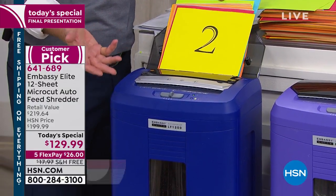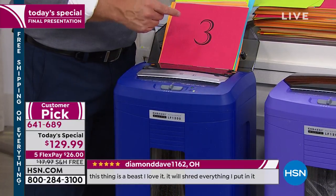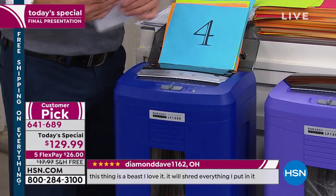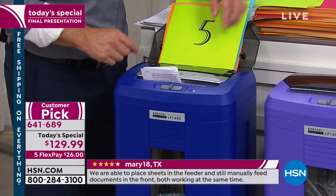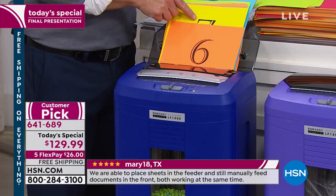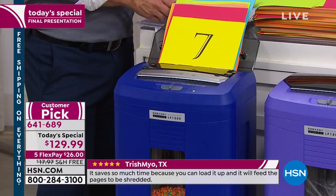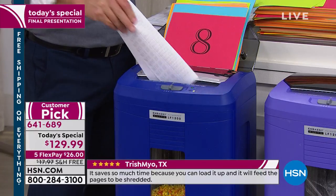And the cool part about it is I can go walk the dog. Yeah, I can go play with the kids, watch TV, because that's all you need to do. But if I do find that other document that I need to shred, I can also be shredding in the front as well. Remember, 12 sheet capacity in the front, 120 in the back, which literally allows you to be more productive. Because it's one thing when you find that golden stash of stuff that you want to dispose of. But when I'm focused on home office cleaning, I'm in the zone, don't bother me.